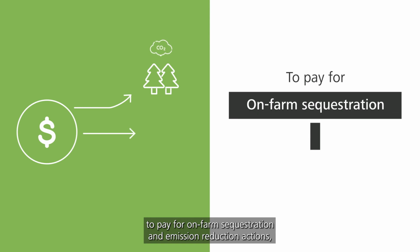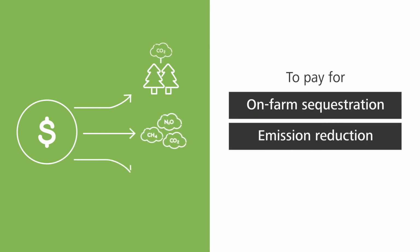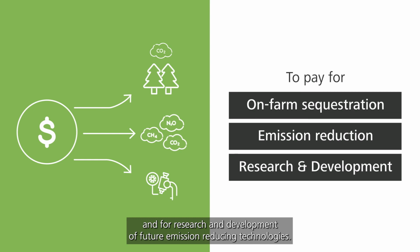Revenue generated from the levy will go back into the agriculture sector to pay for on-farm sequestration and emission reduction actions, and for research and development of future emission-reducing technologies.